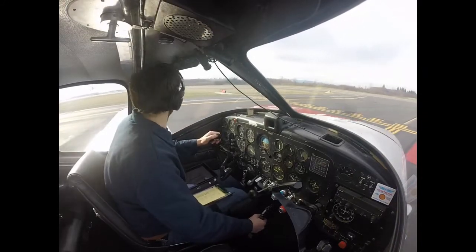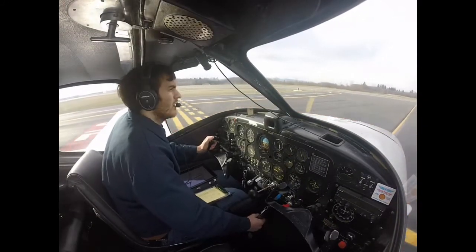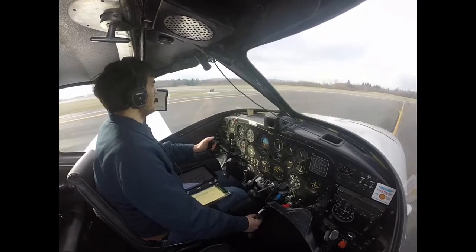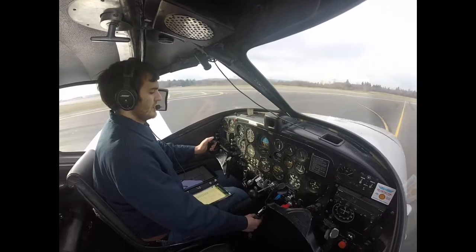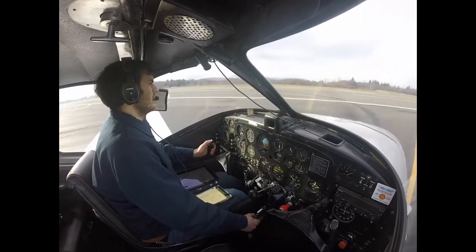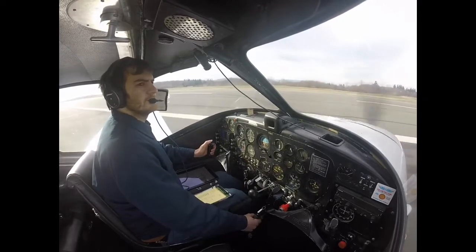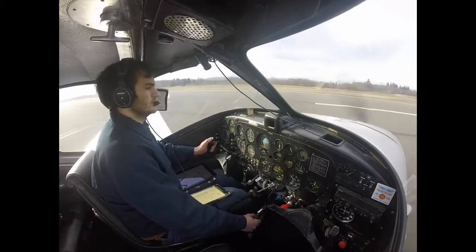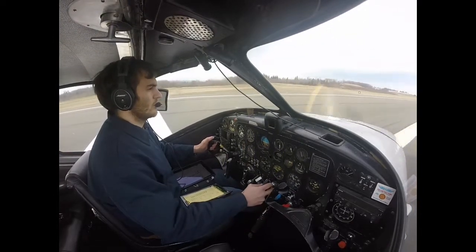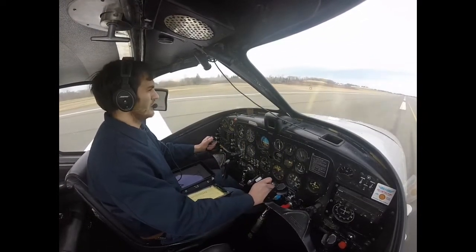Paine Tower, Mooney 91570, ready to go at Alpha 10, flight of 2, westbound. Mooney 91570, flight, Paine Tower, 34 left, full length, line up and wait, Cirrus in the downwind. All right, let's get this thing off the ground. Flight of 2, line up and wait. Cirrus 8 Papa Charlie, flight of 2, holding in position, full length. 8 Papa Charlie.